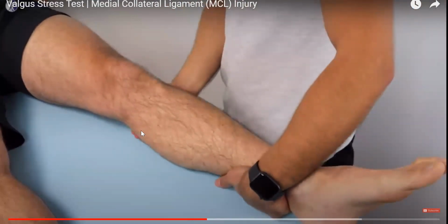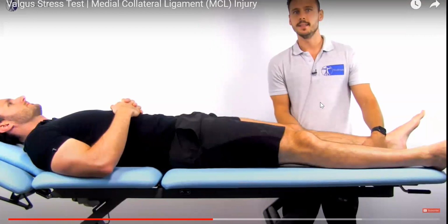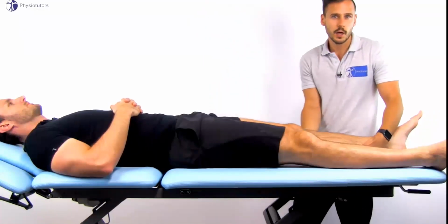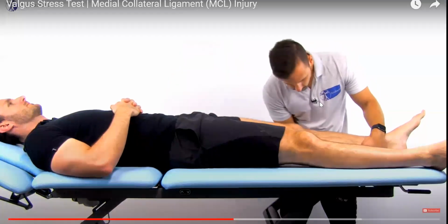So have a look here. Normally it's not the correct position. You just need to put your hand on the lateral side of the knee. That should be fine, and the medial side of the knee will be free like this. Then push medially against the knee and laterally against the ankle in an attempt to open the knee joint on the inside. And if possible, try to palpate the medial joint line for gapping and pain.